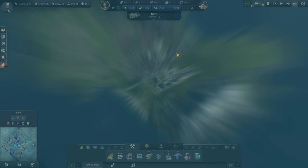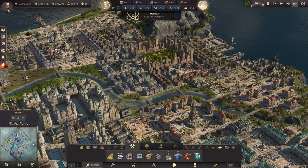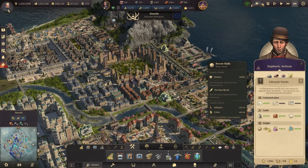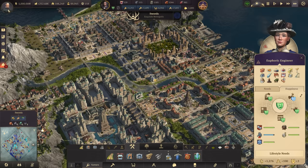Alright, let's check on these guys. How are they doing? They have their soccer balls, they have their scooters, love to see it. Nobody's got their beer yet, that's the last thing I'm waiting on. Oh my god, they've got it. They've got beer! It's happened. That was pretty quick, actually. Alright, so they've got everything. Everything they need. And that means it's technically the final trade route that ever has to come here.